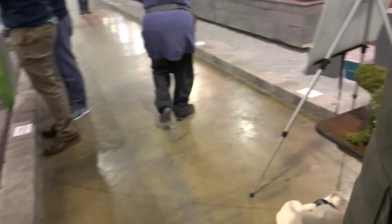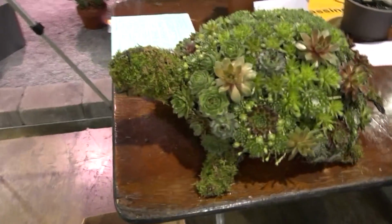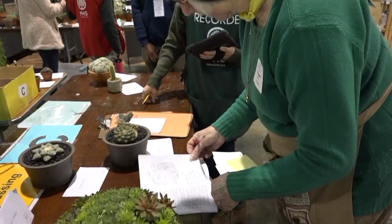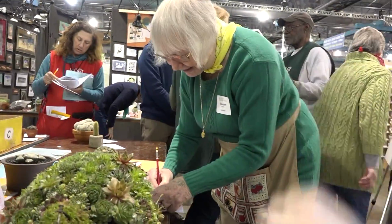Then I noticed Julia was gone for a while, so I went over to check on Julia and her succulent turtle, which was in the process of being passed. Shortly after I got there, the judges gave her the okay. Okay, you're all set then. I am, thank you so much.